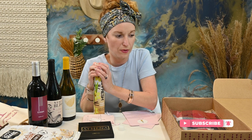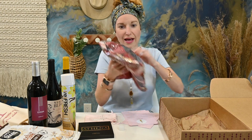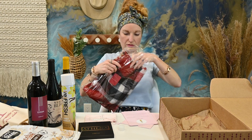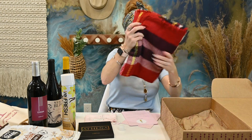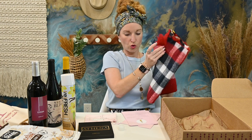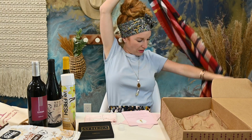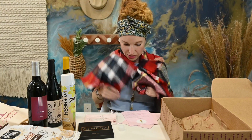Okay, you guys look back and tell me about this. Dry shampoo, how interesting. And then we have, what is this guy? Oh my gosh, this is super soft. Willow Collective, 100% acrylic. What? Well, this is cute. This is so fall Christmassy. Look at this thing. How cute.